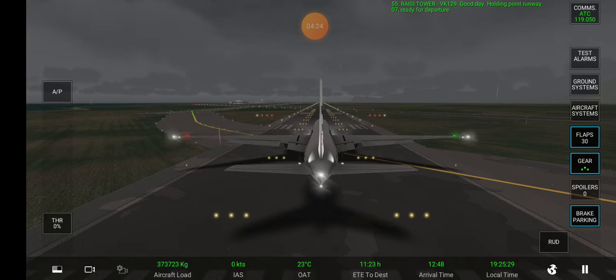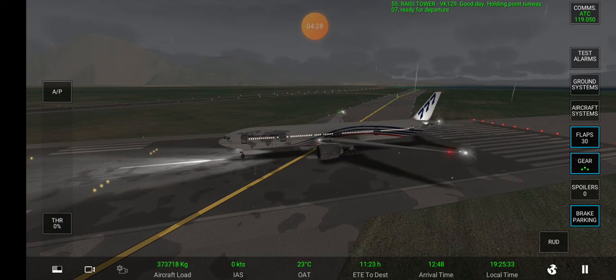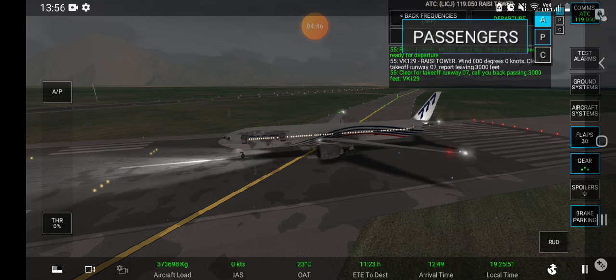Tower. Good day. Holding point runway 07. Ready for departure. Wind 0 degrees, 0 knots. Clear for takeoff runway 07. Report leaving 3,000 feet. Clear for takeoff runway 07. Call you back passing 3,000 feet. Okay.